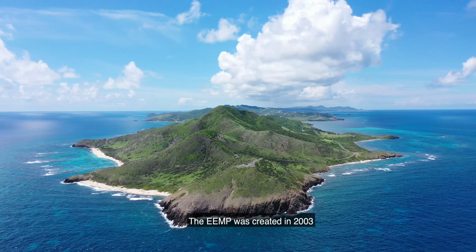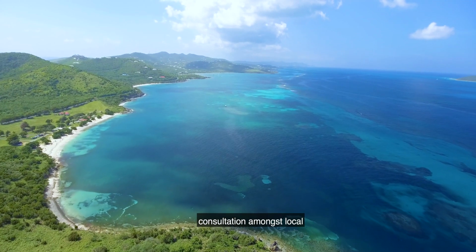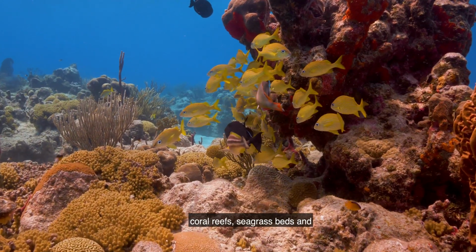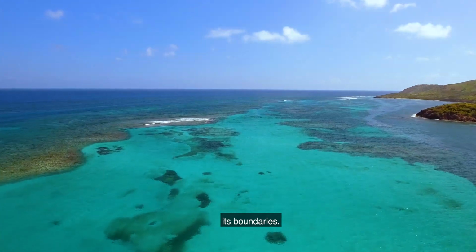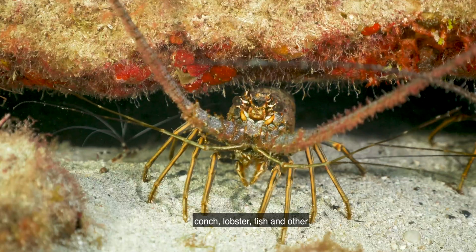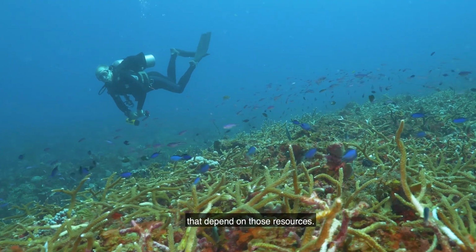The East End Marine Park was created in 2003 as a result of extensive consultation amongst local stakeholders. The mission of the East End Marine Park is to protect the submerged coral reefs, seagrass beds, and other natural resources within its boundaries. Park regulations were established to protect the conch, lobster, fish, and other animals which depend on these waters, and in turn, the people that depend on those resources.